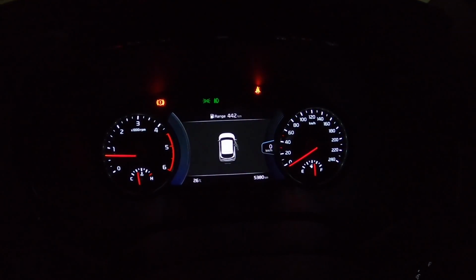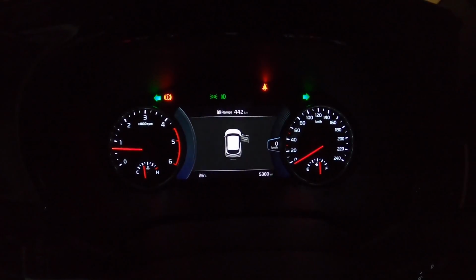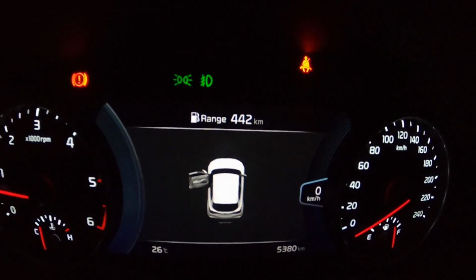It will tell you exactly which door is open, and it doesn't just show which door is open, it shows you opening the door as well. Can you see that? Exactly which door is open is shown here in the instrument cluster center. We're going to open the left side door now. That is very nicely done indeed. But you know, there are no backlit switches. That is unfortunate. Cost cutting has been done there. So no backlit switches for the power window controls.